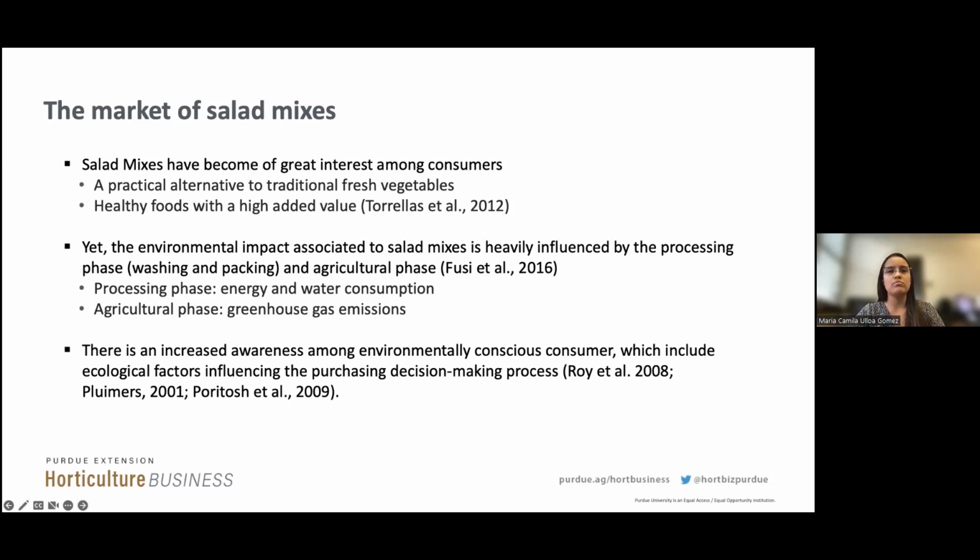So we can see that there is a growing consumer awareness of environmental issues that has increased the consumer demand for environmentally friendly products, not only for salad mixes, but also for other food products and non-food products. In the market, there exist eco-label or green products that are looking to focus on these kinds of consumers.